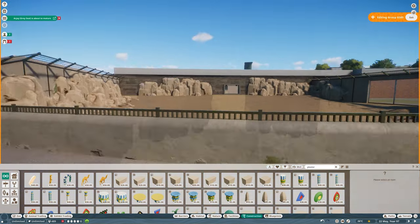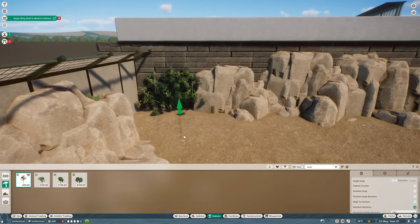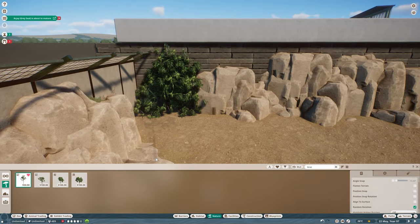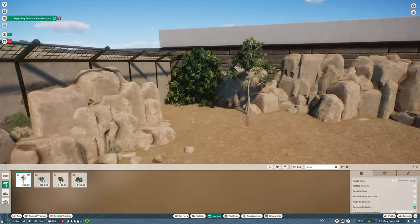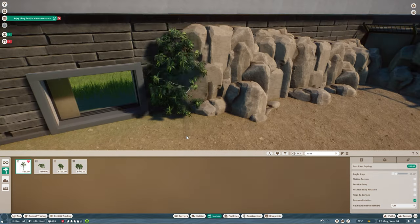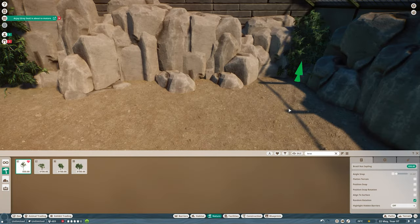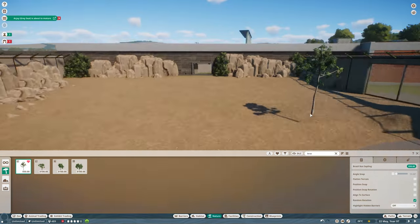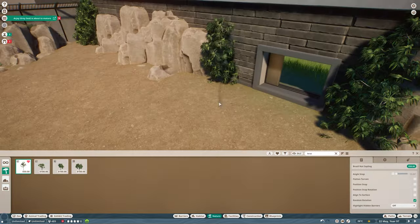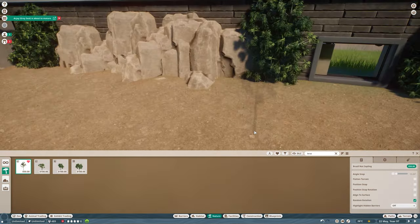It is made from the temple pieces from the South America pack, and in case you want to see how I did this wall for the first time, you can go and watch my moose habitat from this zoo. So on this wall we also did an entrance for the snow leopards to the inside part of the habitat, and then we also add those rocks.